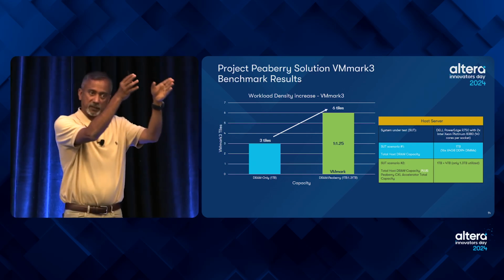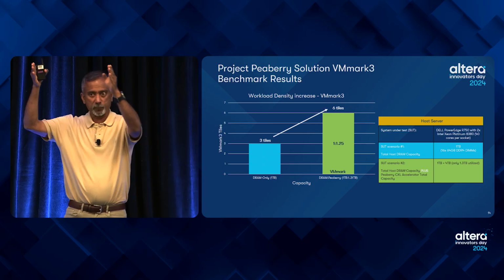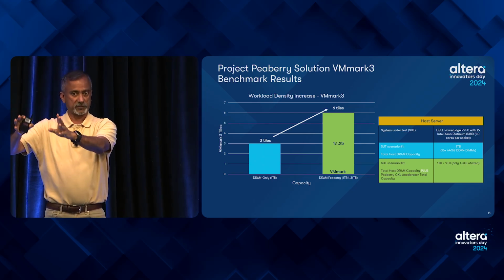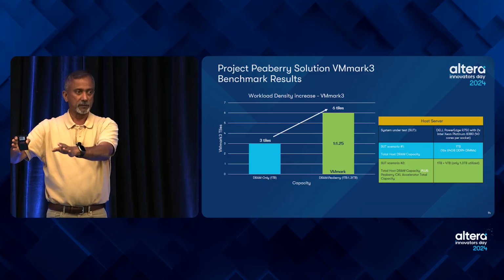So we used 1 terabyte of host DRAM, 1.31 terabytes of Peaberry memory, which is not real memory, it's cold storage, okay? And we were able to get twice the productivity from the data center. That's the way to think about it. So for the price of a Peaberry card, today, the customer can double their productivity.